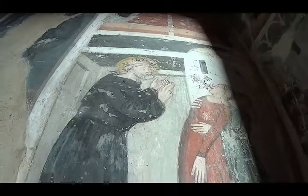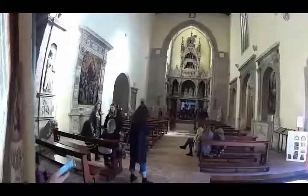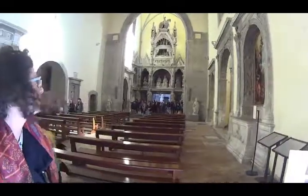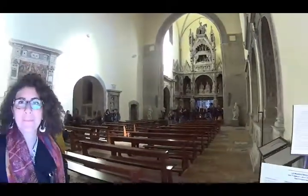This is another cycle of very ancient frescoes, and interestingly here we can see a monk operating some kind of exorcism, and the monks snatching souls from hell. We're going to say goodbye to the church for the moment, and we're going to go and have a look at the gardens of the church that are very peaceful indeed.